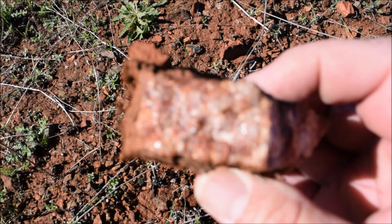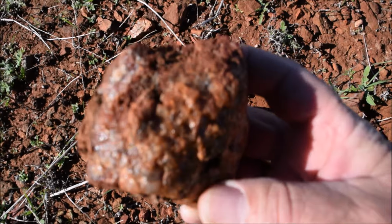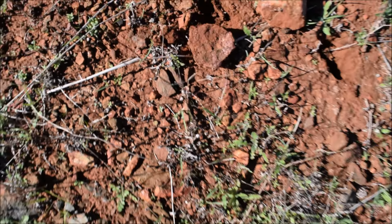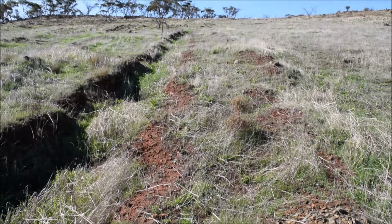See how brown and oxidised it is, or mineralised I should say. Look at this quartz, it's all mineralised, and that's what I'm going to do, guys. I'm just going to go around, take a whole heap of samples, and I'll be taking them home with me.